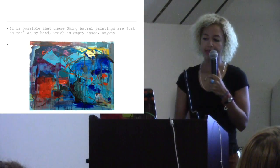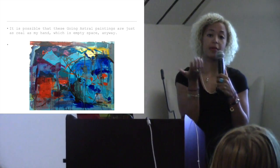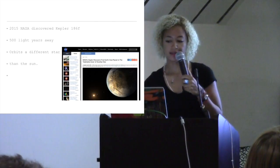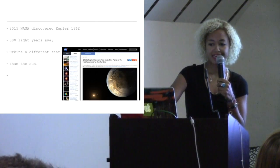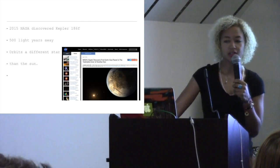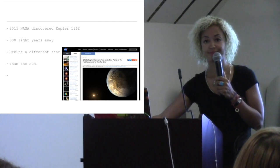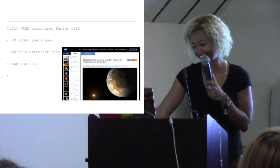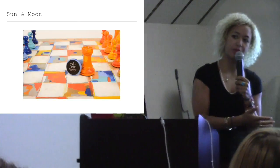It is possible that the Going Astral paintings are just as real as my hand, which is empty space anyway. And this is a snapshot of the NASA Kepler Earth planet that they actually eventually found. And it's called Kepler, I'm saying it wrong, Kepler 186f. That could be our next home. Freaky, huh? But luckily that's 500 light years away. And it orbits a different star than the sun, which goes on to the Sun and Moon chess set.